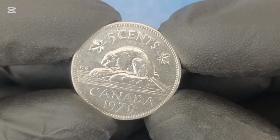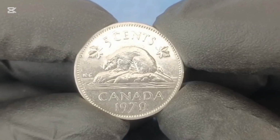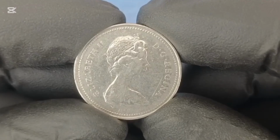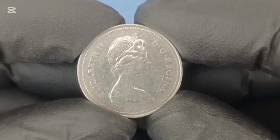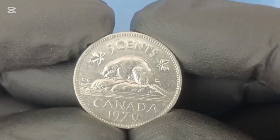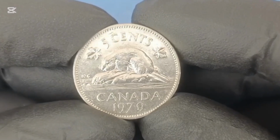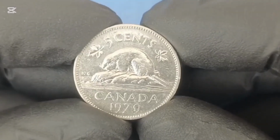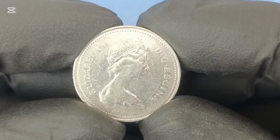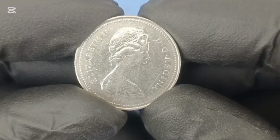When coins like these surface in the collector's market, they create a wave of excitement. The combination of a minting error, historical significance, and extreme scarcity makes them one of the most desirable Canadian coins ever minted. Each discovery of a new specimen only fuels the legend surrounding this remarkable piece of currency. The market for rare coins has always been competitive, and when a coin as rare as the 1979 5-cent error is involved, the bidding wars can reach astonishing heights. These coins are not just collector's items but also valuable assets that continue to appreciate over time.